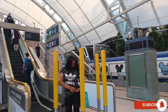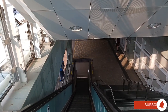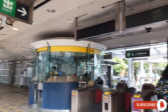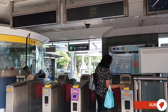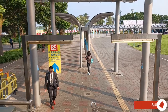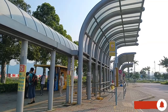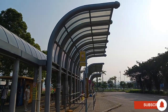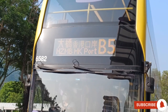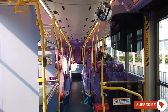This is the interchange for Hong Kong Disneyland. But for today, we're going to walk to the footbridge, then go down to exit A. We'll follow the signage B5 going to Hong Kong Zhuhai Macau Bridge. It's a double-decker bus and we can pay via Octopus or cash.